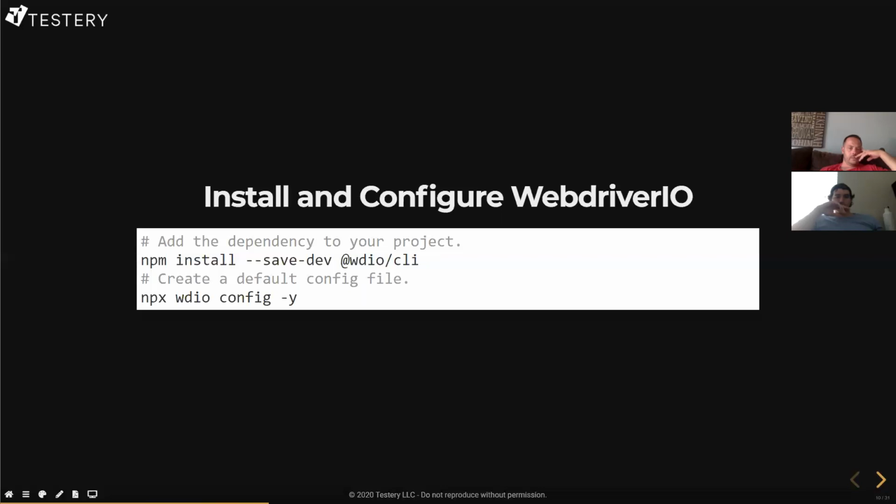If you want to add WebdriverIO to your project, you can follow the Getting Started guide out on WebdriverIO, and you do an NPM install and add the CLI dependency. That'll give you a new command called wdio. And you can do npx wdio config -y, and that'll install a default config file that should help you get up and running.